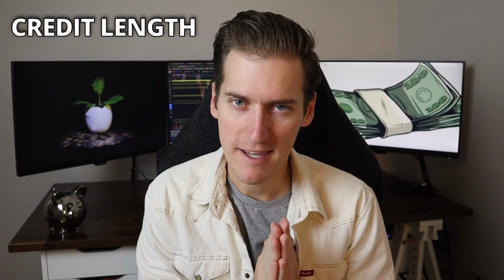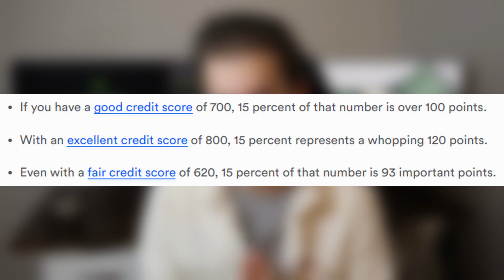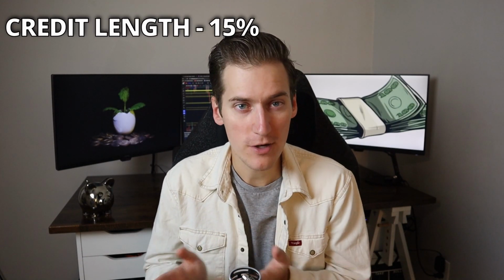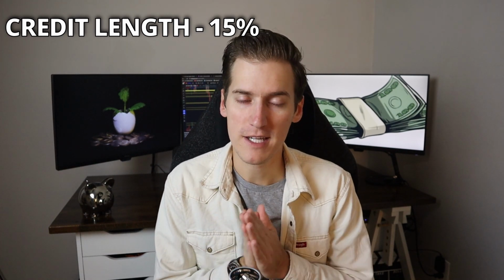Next, making up 15% of credit scores is the length of credit history. So if you're looking at getting into the 800 club, that 15% translates into 120 points on your credit score. Length of credit history is pretty much just as it sounds. It's how long have you had your credit account. The credit scoring models generally look at the average age of your credit when factoring in credit history.